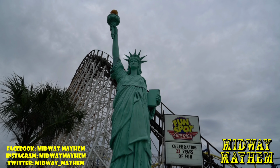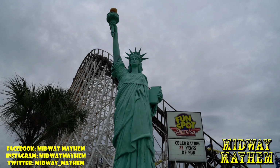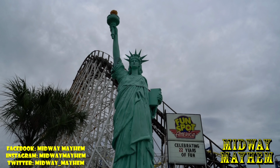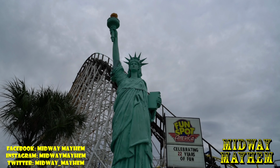Well guys, that's going to do it for our video here from Fun Spot America, Orlando, as Great Coasters International crews are working diligently to try to get this back in operation. So we should have some testing hopefully within the next couple days, and the ride opening shortly after that.